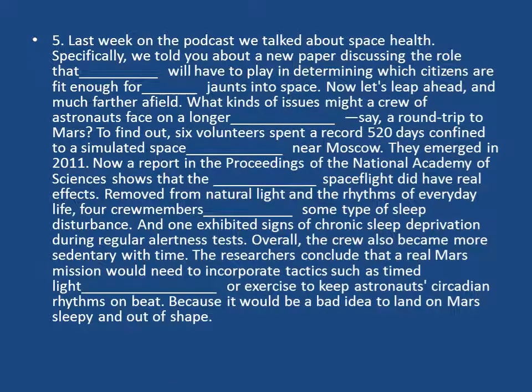Last week on the podcast, we talked about space health. Specifically, we told you about a new paper discussing the role that physicians will have to play in determining which citizens are fit enough for commercial jaunts into space. Now let's leap ahead and much farther afield. What kinds of issues might a crew of astronauts face on a longer journey, say, a round trip to Mars?